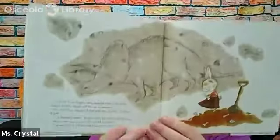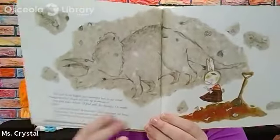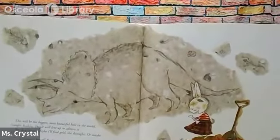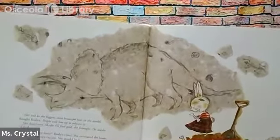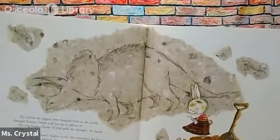What did she find? Oh, this will be the biggest hole in the whole world. Ginormous, gigantic, so big. People will line up to admire it. She dug faster. Maybe I'll find gold. Maybe I'll find a dinosaur. Rosalind cried. She examined the bone.